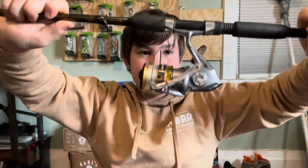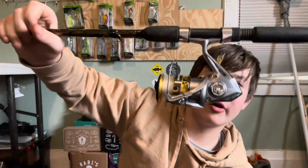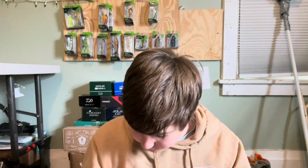Okay, so next is one of those good all-around rods. So I'm not going to say too much. This is the Booyah Bait Co. I believe this is a 6 to 10, but I always forget. 6.6. So it's the 6.6, which is fine. I mean, I'll definitely take a 6.6, but I'd rather have 6.10.